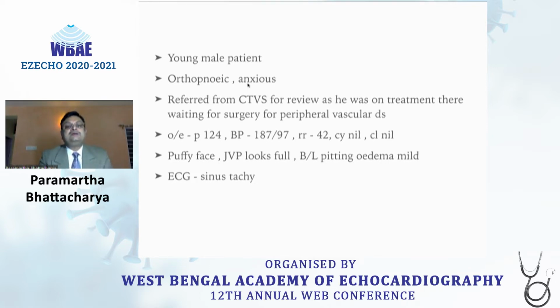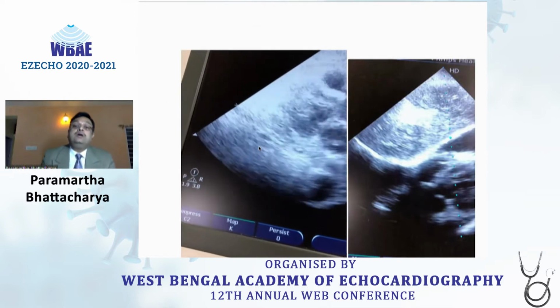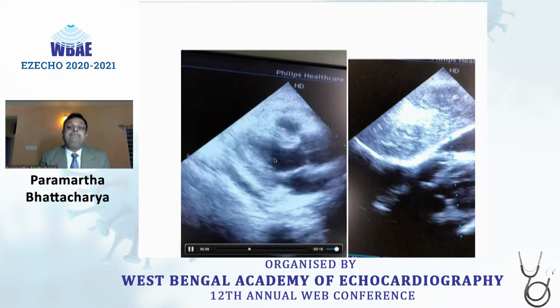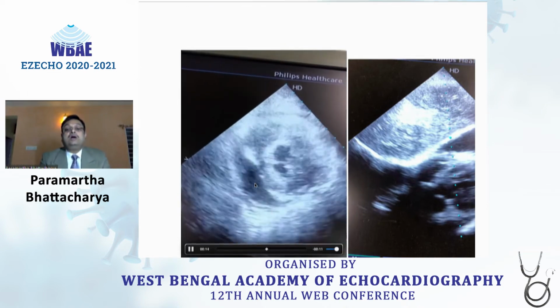This young male patient, orthopneic and anxious, was referred from CTVS for review, as he was on treatment and waiting for surgery for peripheral vascular disease. The pulse was high, the BP was high. There was no cyanosis, but he had a puffy face, the JVP looked full, and there was a little bilateral pitting edema. We had just a sinus tachycardia on the ECG. We thought we were dealing with a case of thromboembolism of the pulmonary arteries, and we started doing the echo. We saw that the RV was not that dilated, the LV was contracting well, and there was a chink of pericardial effusion, mostly pocketed posteriorly.